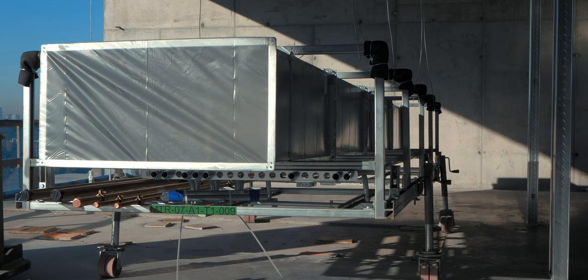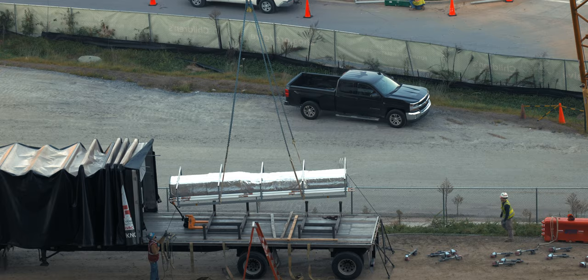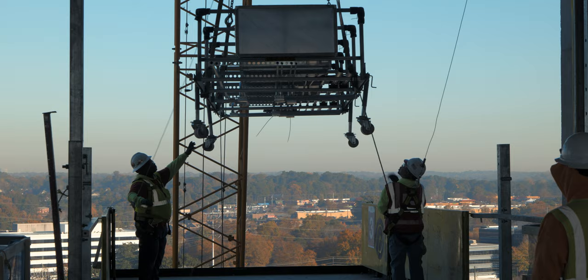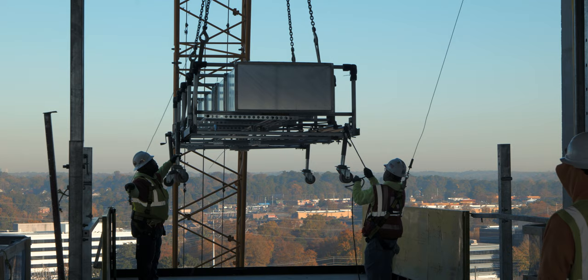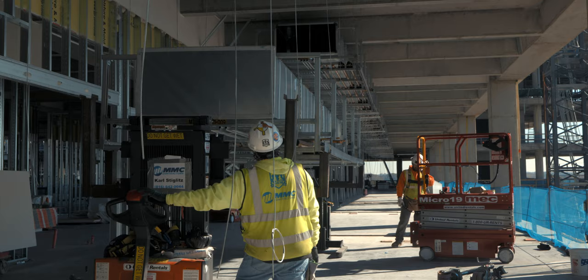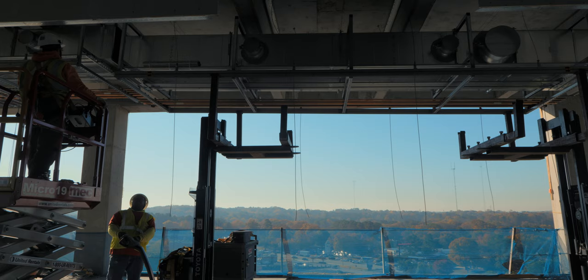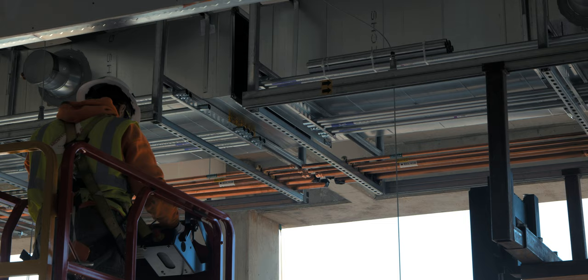So multi-trade racks, I think, are unique in that you're assembling most all of your overhead MEP systems off-site, and you're actually bringing those assembled components to the job and then hoisting them into place. And then once they go in and they're attached to your structure, a lot of the work that you would have been doing out here on site with several different trade partners is essentially accomplished.